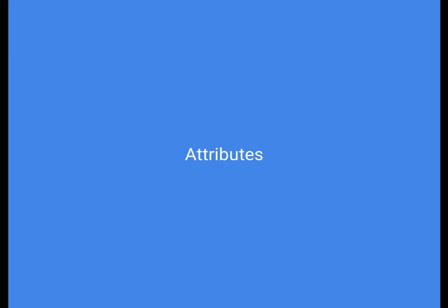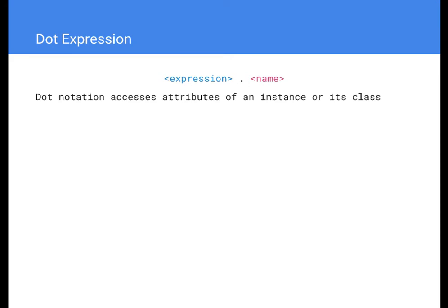All right, so attributes. Dot expression. We saw a little bit of this earlier. A dot expression looks like this: I have some kind of expression, then followed by a dot, and then some kind of name. It's pretty straightforward. Dot notation accesses attributes of an instance or its class. The expression can be any valid Python expression. The slightly tricky part is that the expression before the dot can also be a dot expression, so you could have multiple dot expressions following each other.